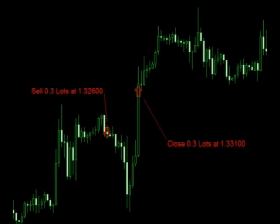So let's go ahead and take a look at a few examples of how this would work. This is first going to be pretty basic, and then I'm going to explain how the numbers work out and how it's a much better way to manage your trades.